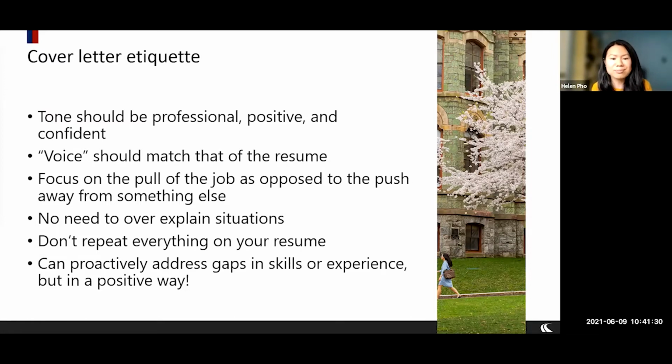A couple of other things about cover letters and etiquette is talking about the tone, right? What is the tone that you might want to aim for when you write this letter? We would say that the tone should be professional, it should be positive, it should be confident, right? So if some of you have participated in some of our previous prep camp programs earlier this week, you'll hear that echoed by the recruiters, by other employers who say that that's the kind of tone they would like to hear, right, when they're looking at cover letters.